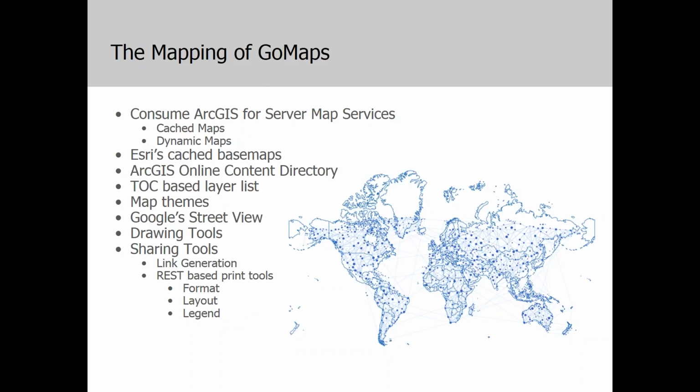Then when we talk about the mapping side, we also have Esri's suite of cache-based maps that we deploy, and sometimes Esri's cache-based maps are great, but maybe somebody wants to employ their own cached imagery because they are the authoritative source, and that's where a cache map really gives you some benefit. GoMaps can bring in ArcGIS Online content. It's really a specific use case, I will go ahead and put that out there. So you're going to be focusing on just ArcGIS Online, but you could use GoMaps as a tool to access all of your content from that directory when you're in ArcGIS Online. So that's a really cool feature, but it's really more of a specific use.